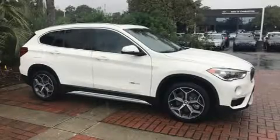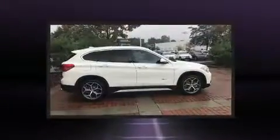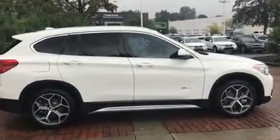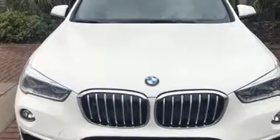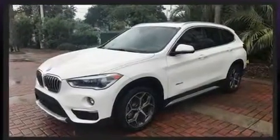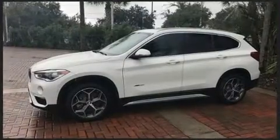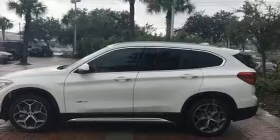Take command of the road in the 2017 BMW X1. With less than 4,000 miles on the odometer, this versatile and environmentally responsible vehicle provides both comfort and driving innovation. It features an automatic transmission, all-wheel drive, and a 2-liter four-cylinder engine. A turbocharger further enhances performance while also preserving fuel economy.